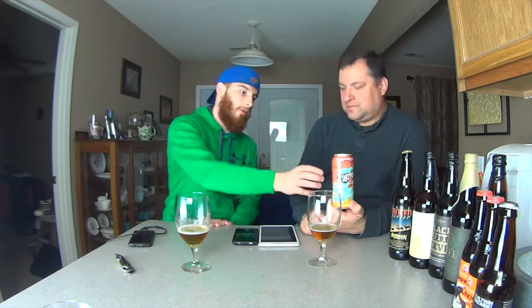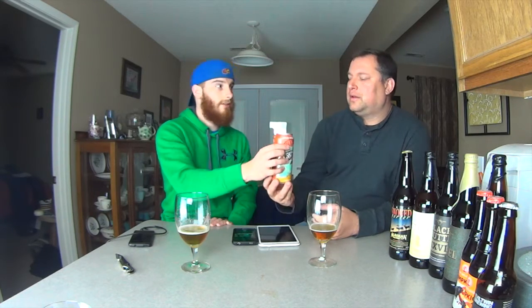So there's our rating for the Sho'nuff from Against the Grain. Now, the can artwork though, I actually do like that. Yeah, I do. I like what they do with their cans. Number one, and actually this is the first Against the Grain beer I've had out of a can. Number two, I really like what they do on their heavy dark beers.